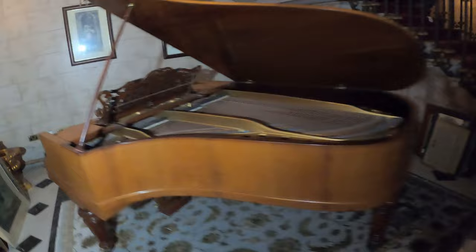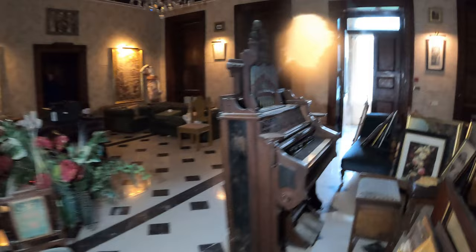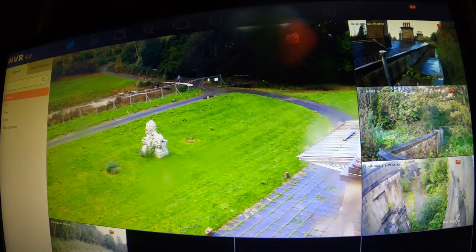Look at this piano, man. Look at that. This place is grand beyond belief, guys. All the artwork everywhere. I bet there must be 100 grand's worth of paintings and art in here. It's like an old organ there. What's in there? No idea, I'm scared. Oh my God. Yeah, there's the cameras. Yeah, boys. We can see Steve. Oh, you look good.